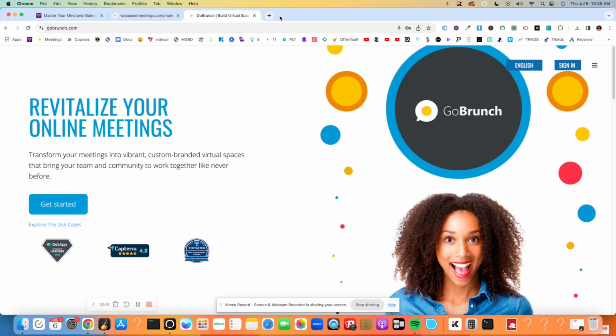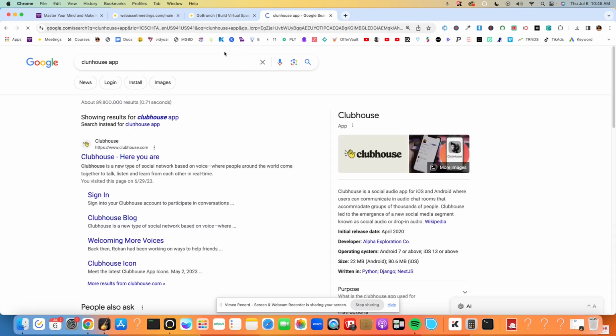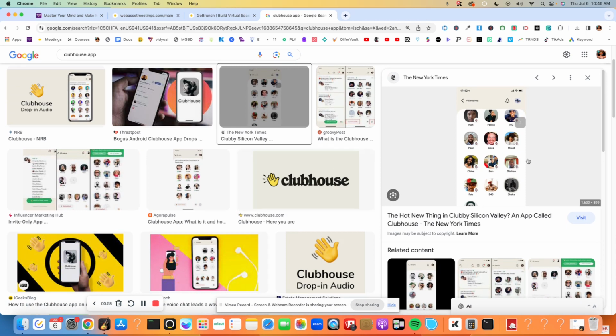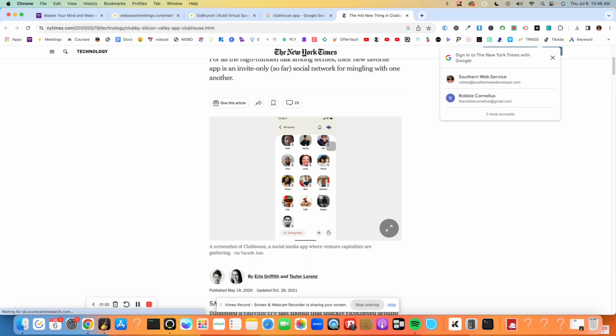I don't know if you know what Clubhouse is. I'm going to show you a screenshot of the Clubhouse app. I'm going to go to images here on Google. And this is how Clubhouse looks. It's these little circles instead of everybody covering the entire screen like it is on Zoom. It makes it feel more like a chat room, like a chat room podcast, versus just being tied to your computer screen on Zoom.